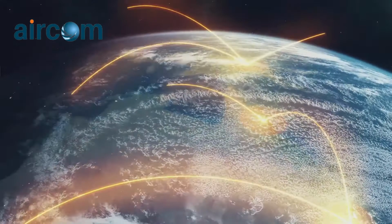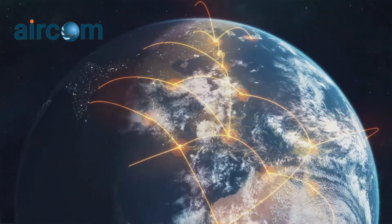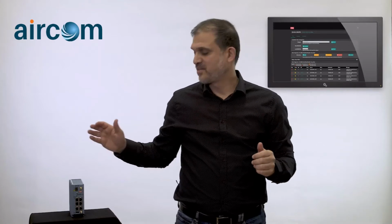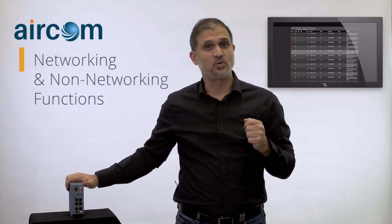Cloud computing and virtualization enable multiple applications to run on the same hardware at the same time. This means that a single industrial IoT gateway can host networking as well as non-networking functions. By non-networking functions, we mean software-based customized applications for industrial IoT management. The end result is less boxes and better security.